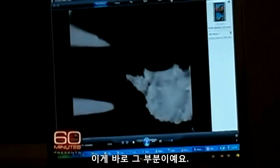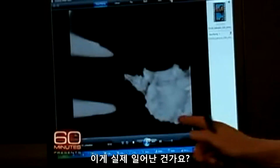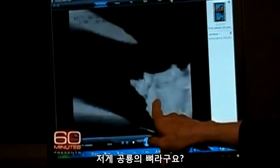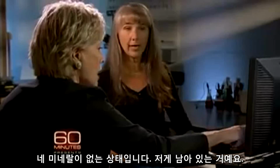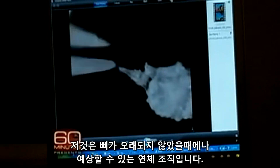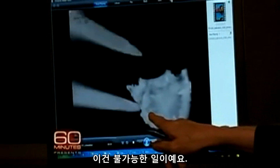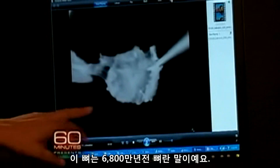This is the piece. She showed us video she took under the microscope. That's really what happened? Yes. That's the dinosaur bone? Without mineral now. That's what was left. It looked like the soft tissue she would have expected to find if it had been modern bone. This was impossible. This bone was 68 million years old.